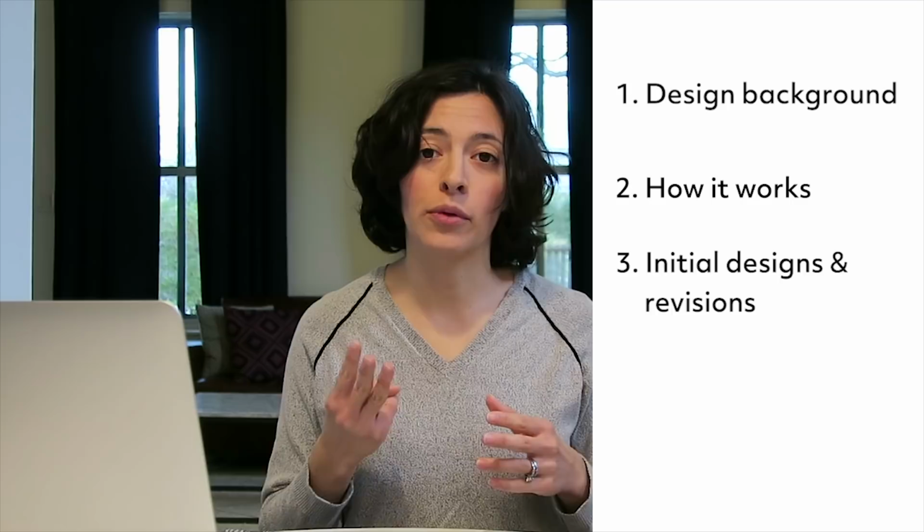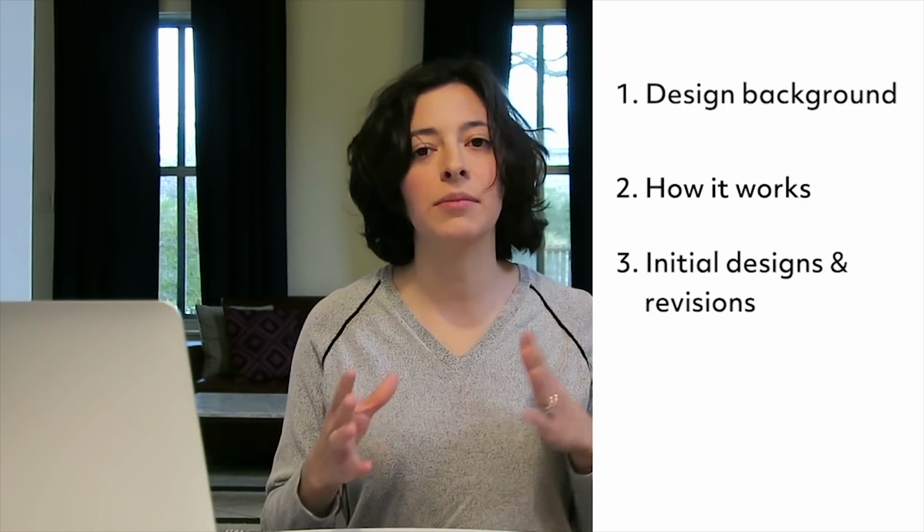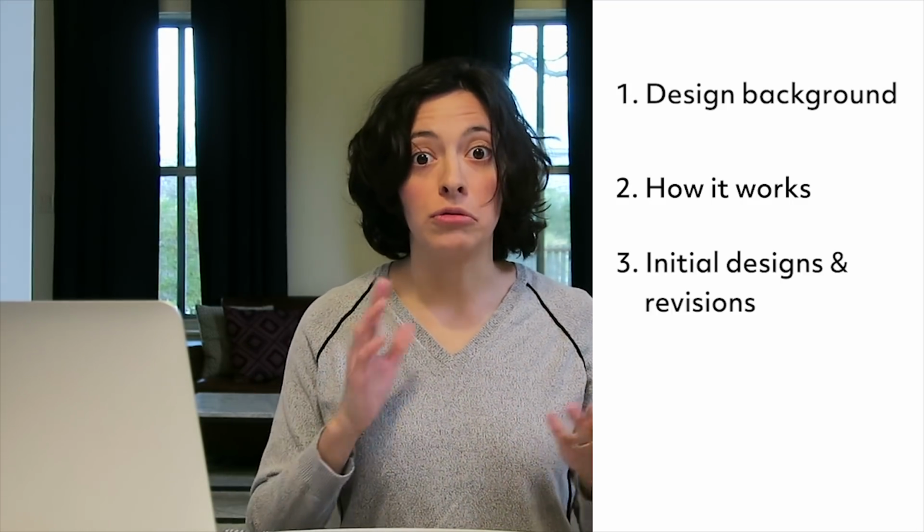I've been using a service called Modsy, so today I want to give you a little bit of background about the projects that I want to undertake. I'll explain how Modsy as a service works, and then I'll share the initial designs that I've gotten for 3 of my rooms from Modsy, as well as some of the revisions that I've made on my own so far.